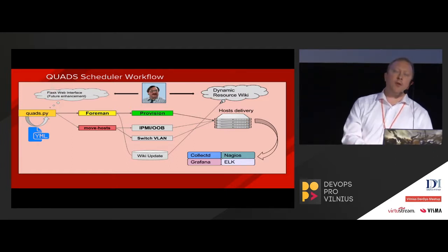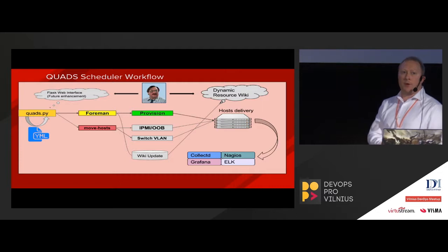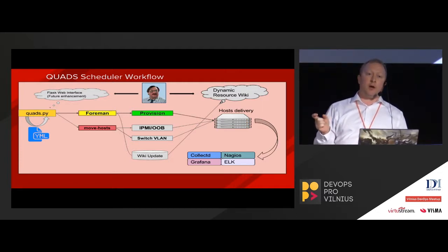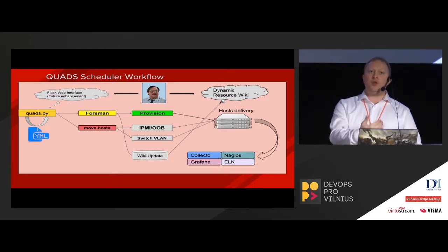If you're familiar with Foreman, there's also the concept of host parameters. Host parameters are small amounts of free-form key-value pairs that you can associate with a certain server, and then you can query those and take actions against them. So we make liberal use of the host parameter functionality in Foreman.